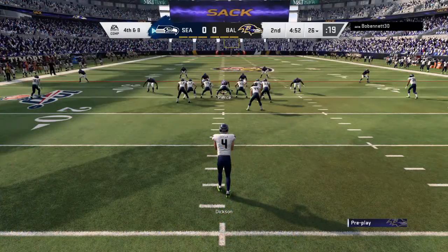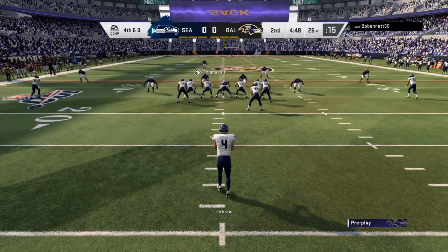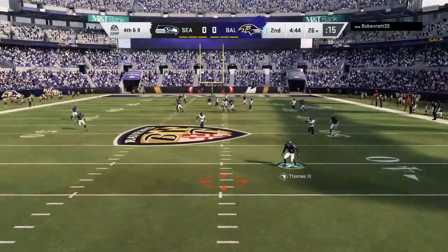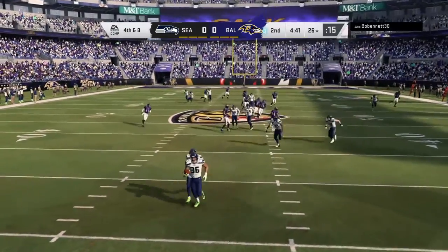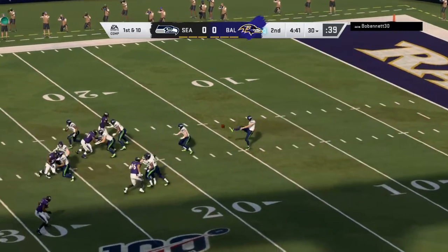On 4th down, ready to punt, Michael Dixon. And this one will be touchdown right at the 30-yard line.